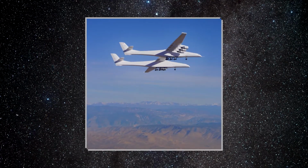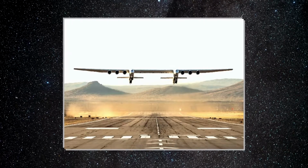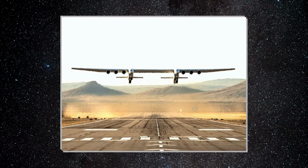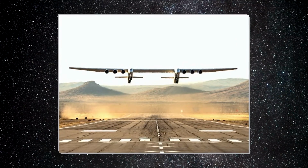Roc's proven test envelope was increased during the 4-hour and 23-minute trip, which included a greater altitude as well as retracting and extending one of Roc's main landing gear in flight for the first time. So, what exactly are the updates on these two projects?